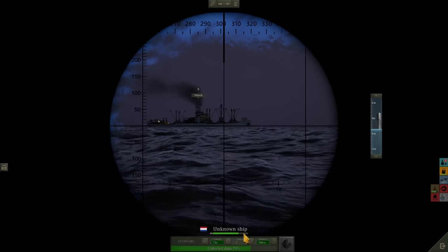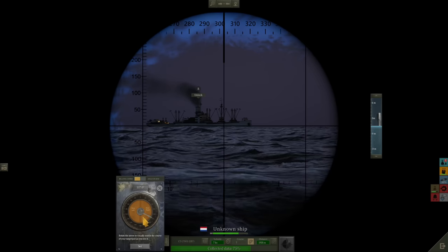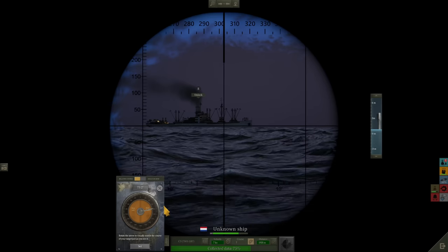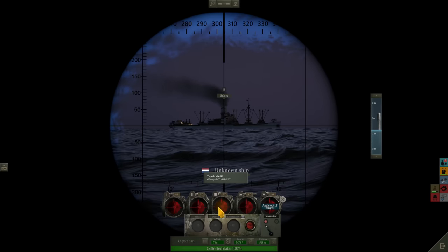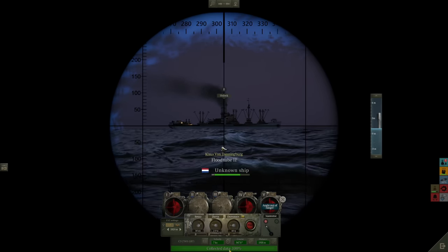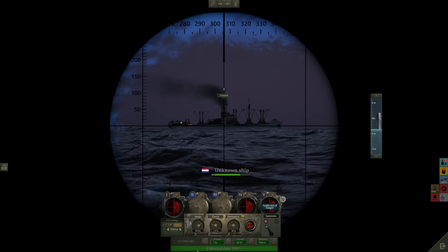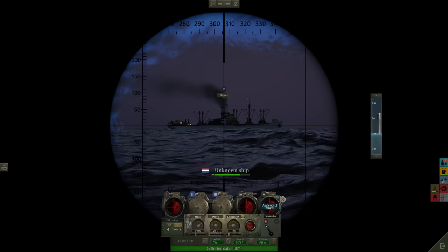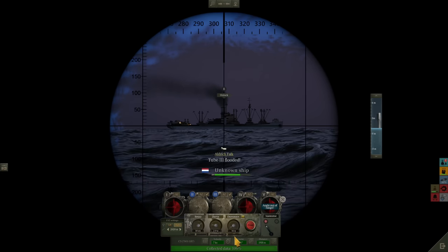1900 meters. Nice. And she's coming. She's coming like that. Okay, so we got a T3, T1, T1. Let's get two T1s flooded. Rohr 3, bewässern. Rohr 2 fertig. Rohr 3 bewässert.